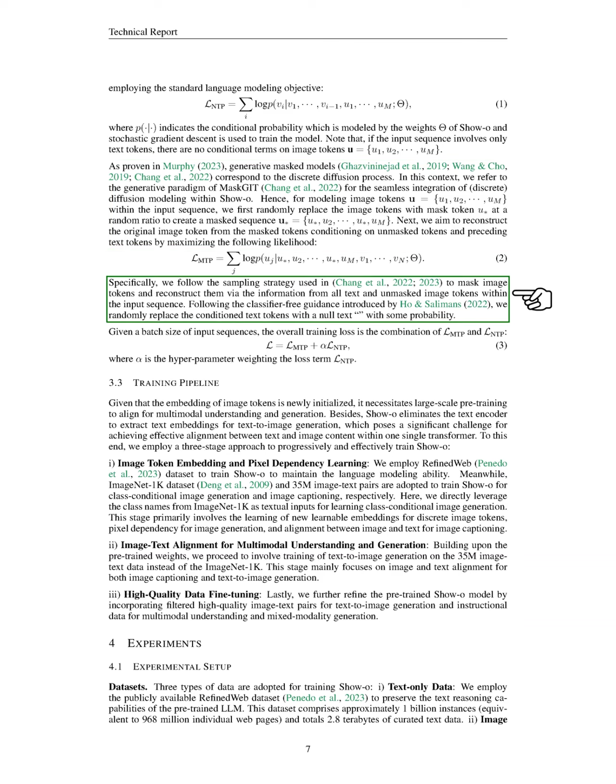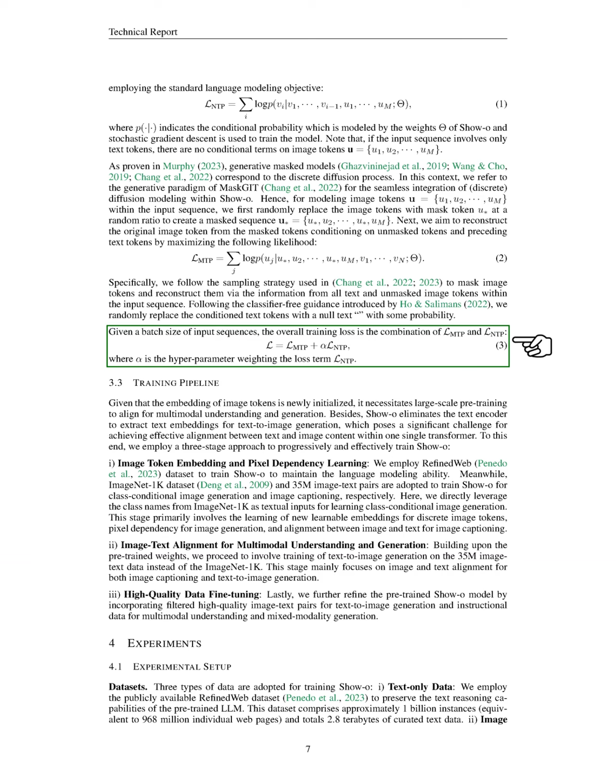We create a mask sequence by randomly replacing some image tokens with a mask token and then aim to reconstruct the original image tokens based on the unmasked tokens and preceding text tokens. We also incorporate a strategy to randomly replace some text tokens with a null text to enhance training. The overall training loss combines the losses from MTP and NTP, weighted by a hyperparameter.